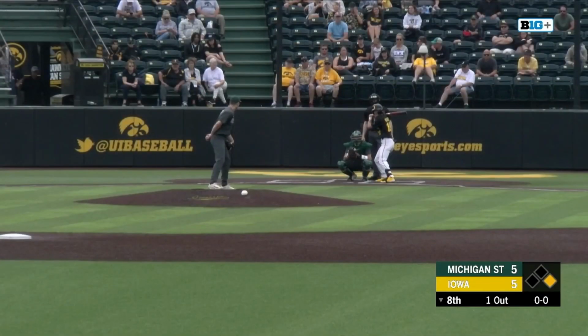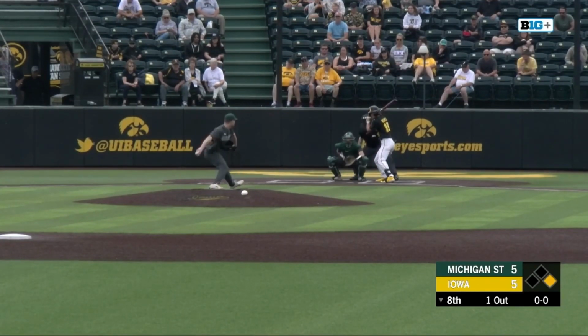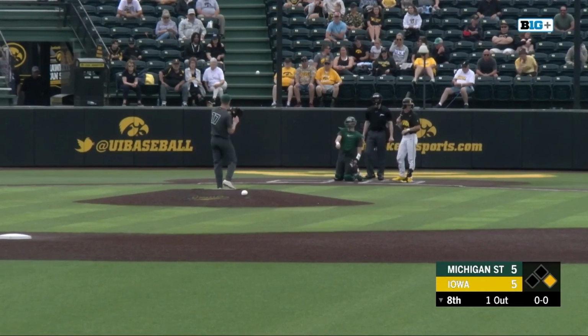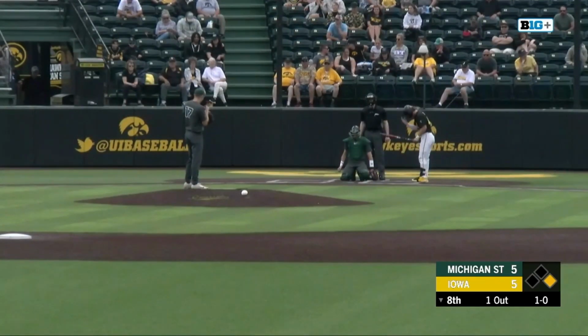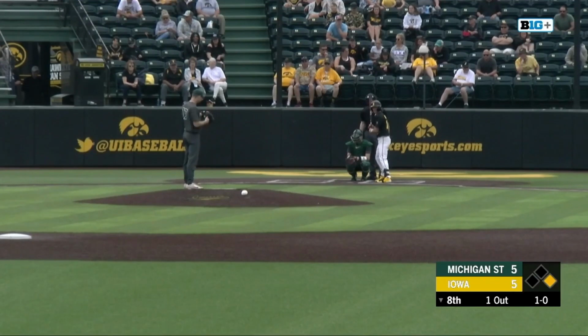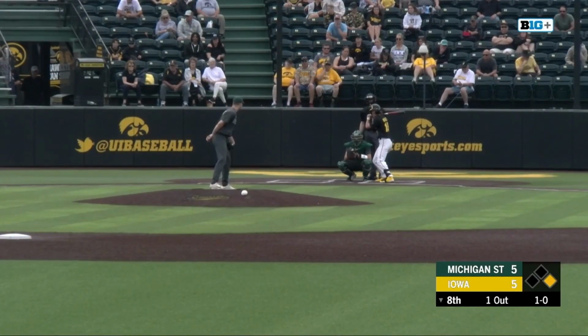It's a single. And know how the game is and how it's different than it was 3 or 4 hours ago when we started. Moss at first, back to the top of the order with Wilmus. First pitch, low and out, good stop by Brecker on the backhand to prevent that from getting to the backstop, and Moss has to stay at first base. Iowa and Michigan State tied at 5 in the bottom of the 8th inning.